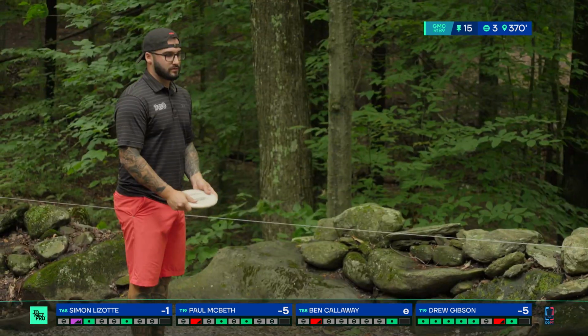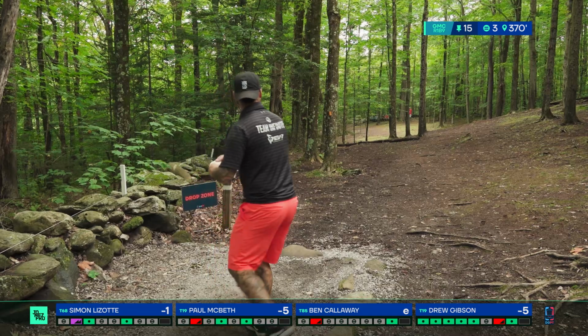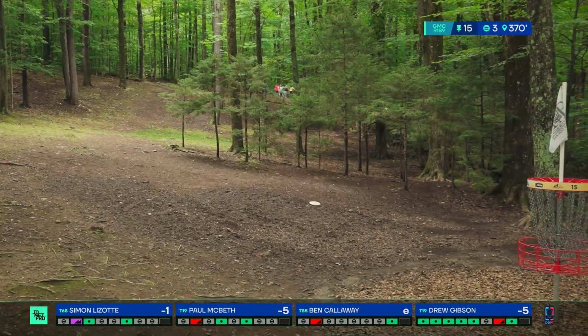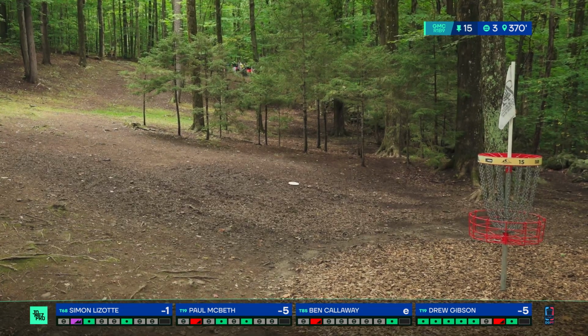Simon, pushing the inside line. That's the way you've got to go if you want to get the birdie. Wow, Drew. Yes, through the inside tree line. He's going to have a good look at the bogey save.